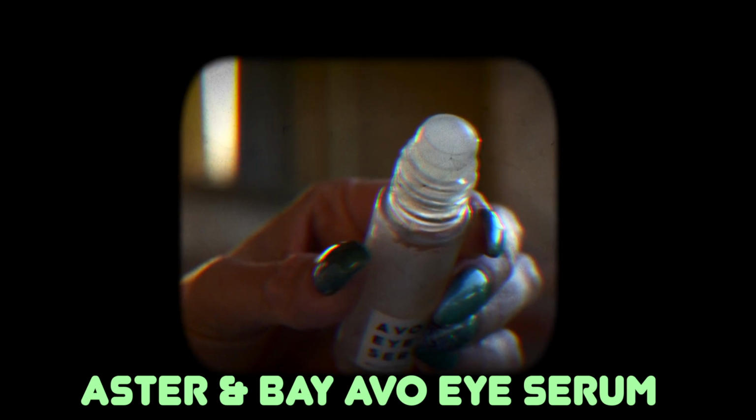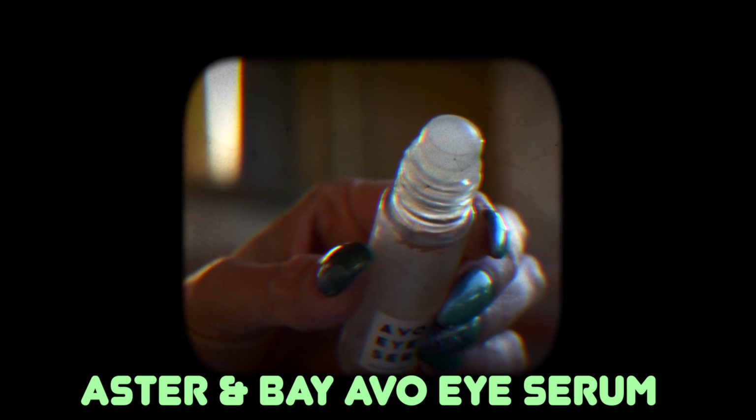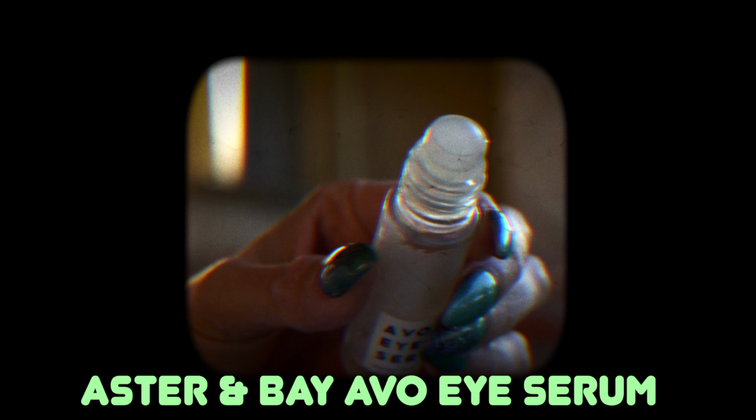Really quickly, this one, I think I have maybe one more use of this. This is the Aster and Bay AVO Serum. This is formulated with frankincense, avocado, green coffee bean oil. I just noticed I really like a very, very rich product underneath the eye, even before I go in with makeup as well. I think the FITGLOW Conceal Plus layers really nicely on top of this, and that is my go-to everyday concealer. It just makes my eyes feel really hydrated.